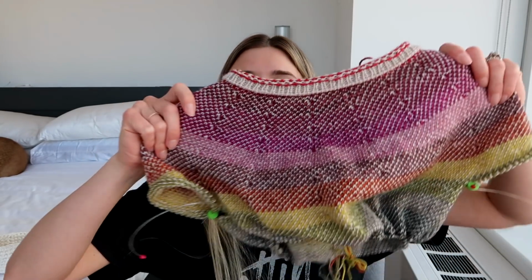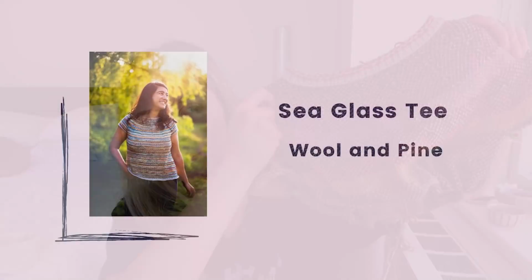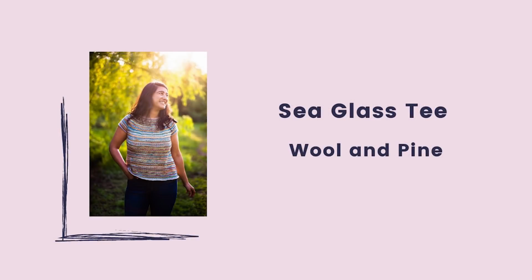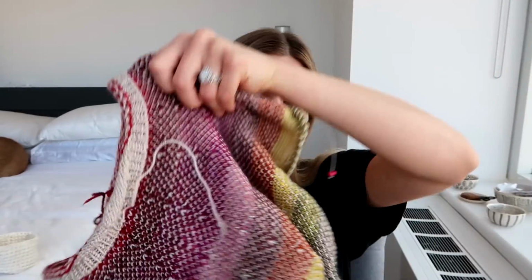Also, I have finally been making some progress on my sea glass tee. I think it's called the sea glass tee, like 3 separate words, but it might just be sea glass. But I think it's sea glass tee because they also have a sea glass sweater now that's a long sleeve version and a DK weight version. This is the fingering weight version. And it's by Wool and Pine Designs.